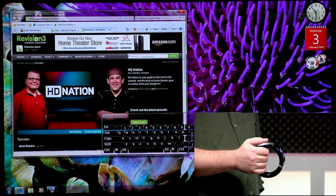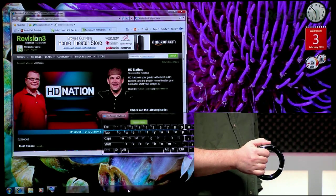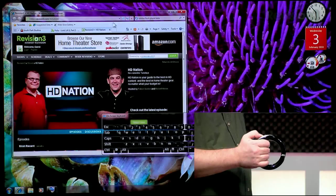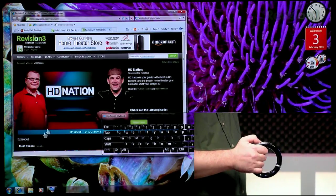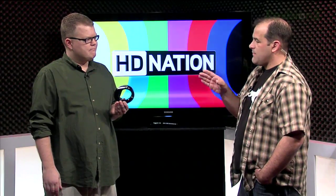It's cursor control. That's really all it is, including left-right mouse buttons, scroll wheel technology, and a button to hide the cursor and things like that. This is literally just for cursor control. You're still going to need your regular universal remote control for your HDTV and your other stuff. This is basically for interacting with the home theater PC.